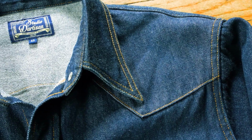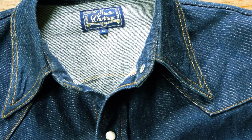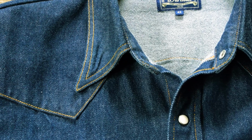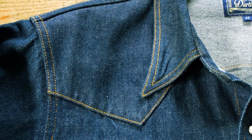You've also got the yellow stitching running up and down the front of the shirt where the pearl snaps are, and again, I love that look, especially when I'm wearing it tucked in, either into a pair of jeans or maybe a dress pant or something like that. Like I said, I love to wear this to the office. It just adds such an allure, just adds such an interest to the outfit with a little bit of that Western Americana style.